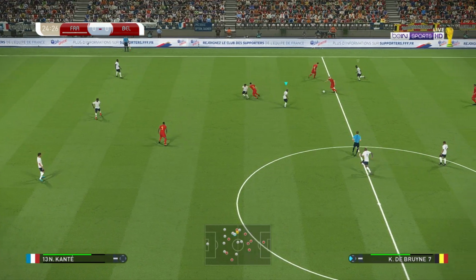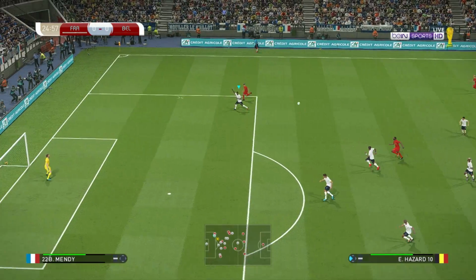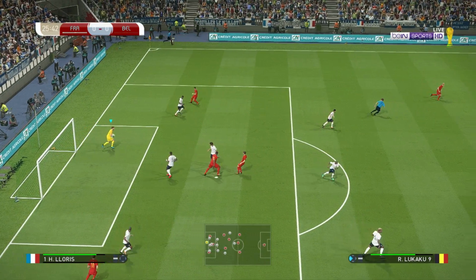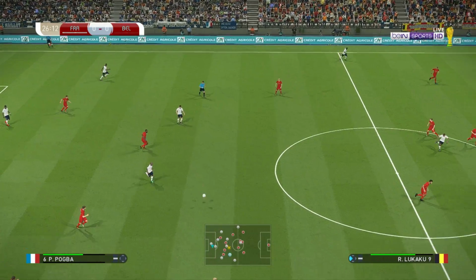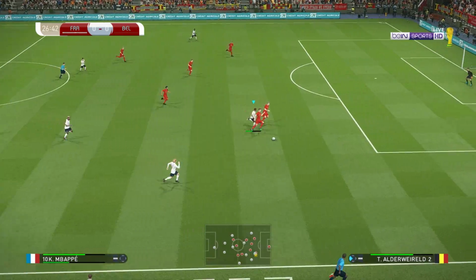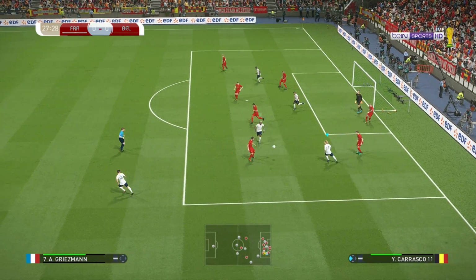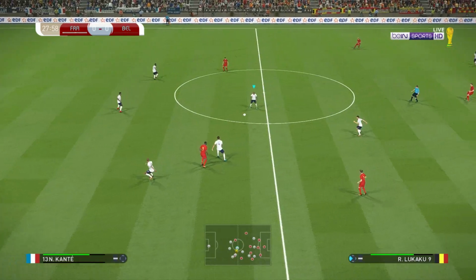Hazard. Lukaku lobs it in gently. And the ball's come out. Hazard. And oh! Decent attempt, but not quite good enough. But passes it through. Griezmann with the ball through. Played out to the right. Alderweireld knocks it away. Now it's gone a long way up and away.